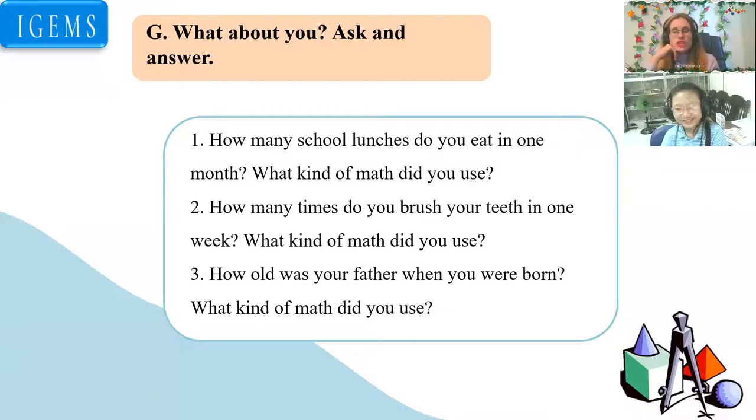How many school lunches do you eat in 1 month? I think I eat 20 lunches a month. What kind of math did you use? I used multiplication. Yeah, multiplication. How many times do you brush your teeth in 1 week? I brush my teeth seven days in a week times. Seven times two, 14 times a week. Yes.